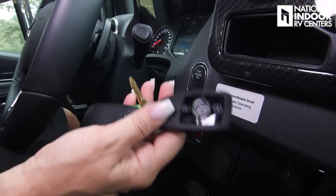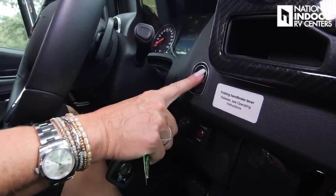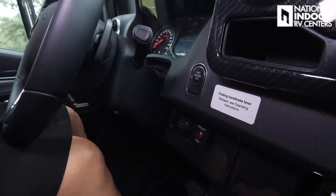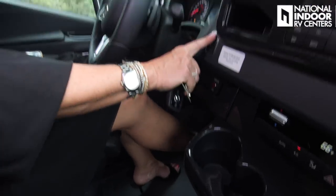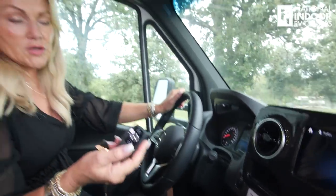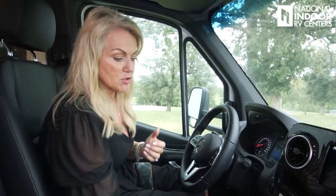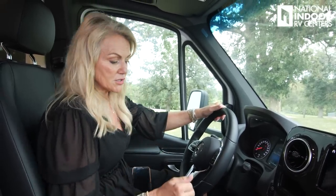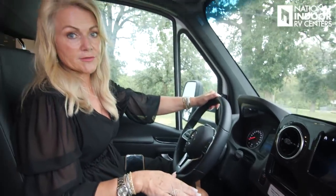So now I'm going to go ahead and show you, we've got a keyless start. So if I want to go into ignition mode, I'm just going to hit the button all by itself. We'll go into ignition mode. Once I want to start it, I'm going to put my foot on the brake, push the button, start the coach. Now, if these aren't in close enough proximity to this, it won't work. So if for some reason it's not getting the signal, just get them closer. I usually kind of keep them right here in this cup holder. And then when I want to stop the engine, I just put my foot on the brake, push the button again, and now it's off.